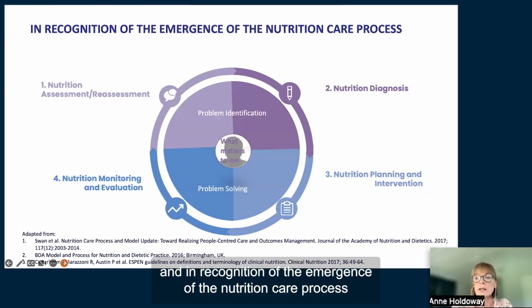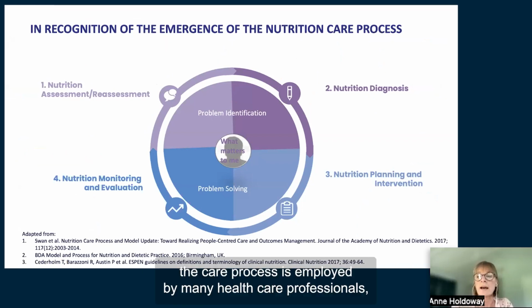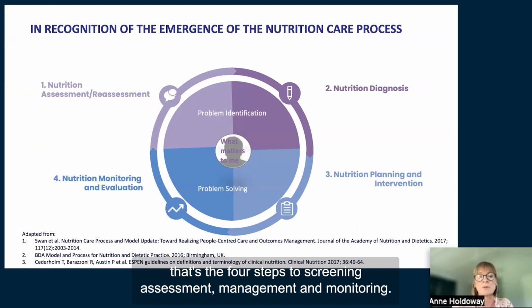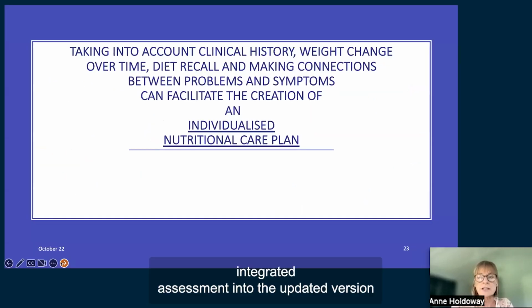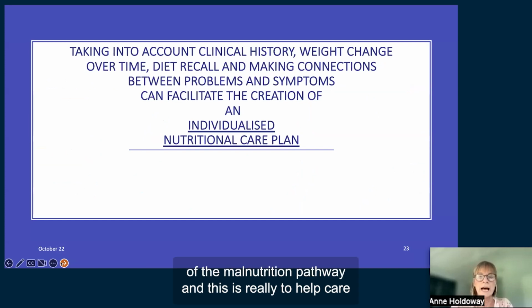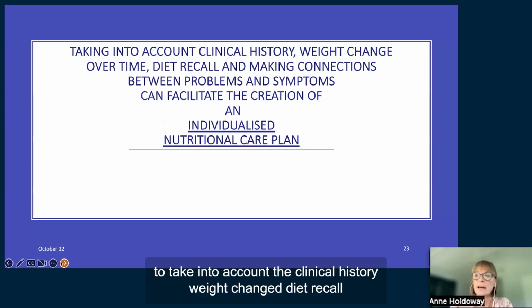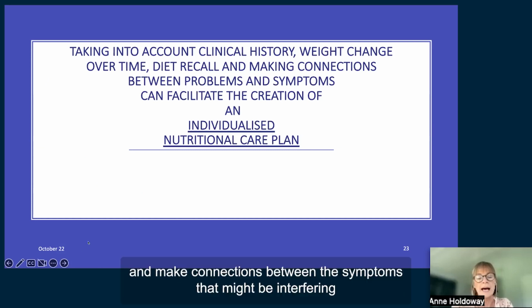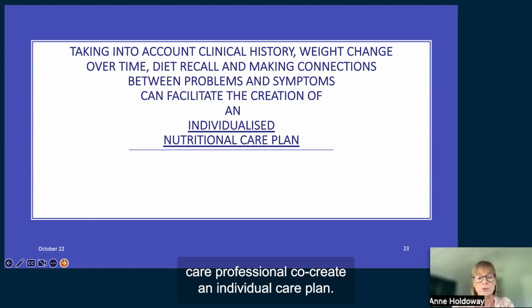And in recognition of the emergence of the nutrition care process that's been adopted worldwide by dietitians, but also mirrors the care process employed by many healthcare professionals, that's the four steps of screening, assessment, management, and monitoring, we've integrated assessment into the updated version of the malnutrition pathway. This is really to help care professionals who are non-expert in nutrition to take into account the clinical history, weight change, and diet recall, and make connections between the symptoms that might be interfering with food intake in an individual, to help the care professional co-create an individual care plan.